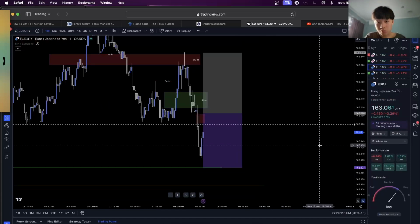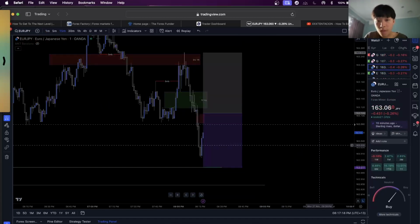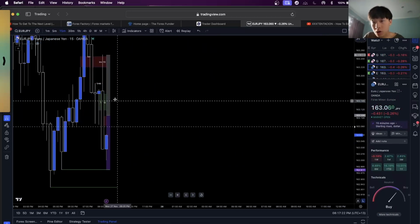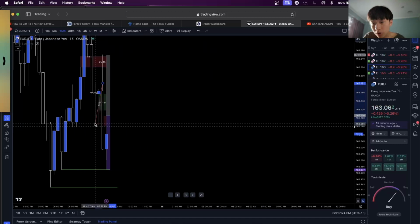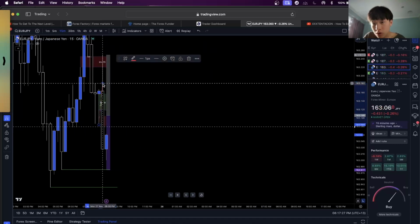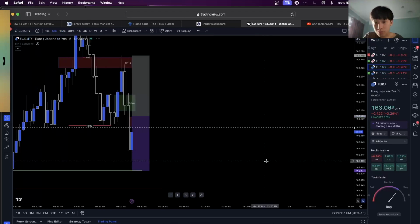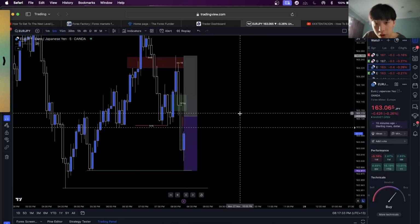EURJPY. We got a 15 minute break on here. 5 minute. We got an inverse right there.